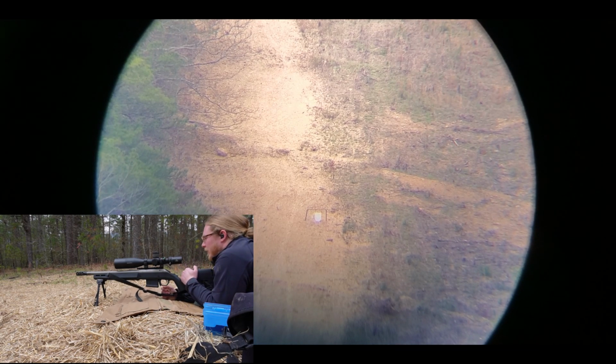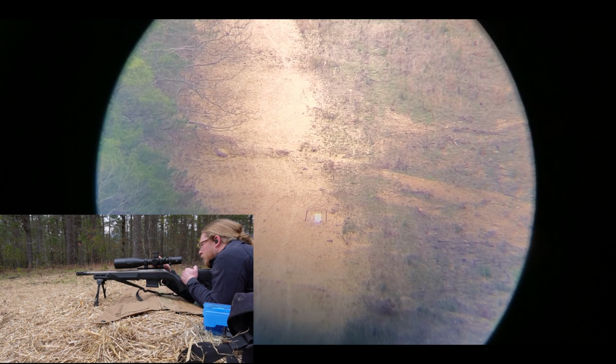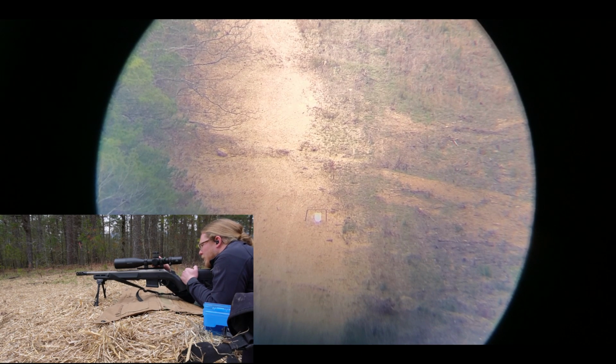So I hit about 2.5 targets to the right and about 2 targets high. So I'm going to come down 2 minutes, and I'm going to come back right, or no. Yeah, I hit right, so I need to go a little more left. When I go left another 2 minutes, we'll go 5 minutes left.